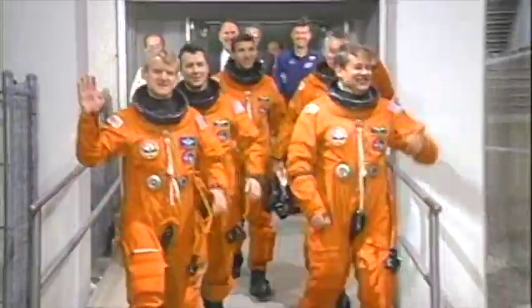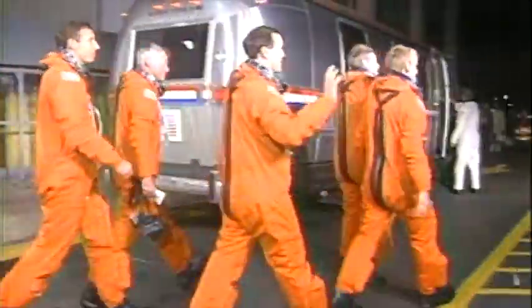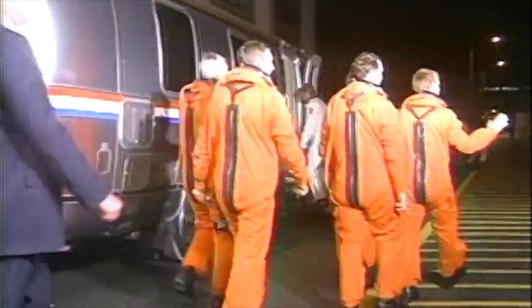Coming out of the operations and checkout building. Our crew indicate they're ready to go this morning. Climbing aboard the astronaut van.